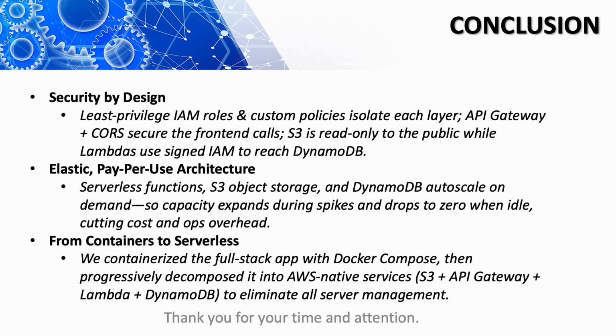To wrap up, let me highlight 3 takeaways from this migration. First, we have seen that a containerized full-stack app can be incrementally refactored into a fully serverless workload: static Angular in S3 and CloudFront, Lambda for logic, API Gateway for routing, and DynamoDB in place of Mongo. Second, those managed services give us true elasticity and a pay-as-you-go model. Capacity scales instantly with demand, and we only pay for the milliseconds, reads, and storage we consume.